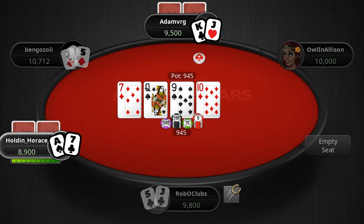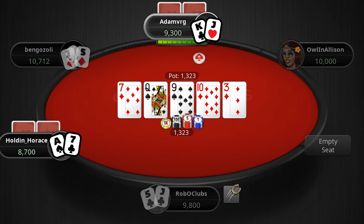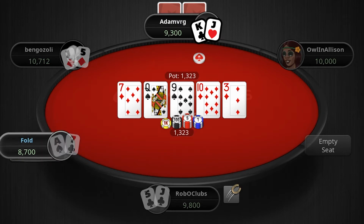All right, okay, 10 pops down. Let's see, 9, 10, Jack, Queen, King. That's a straight. It's a straight. 3 of diamonds. $1,400. There you go. This is another one of those hands where they win purely because they got everyone else to get out of the hand.